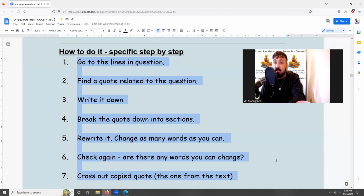If you're not good at English at all, then knowing these steps will get you through it. So copy these steps out and take your time with it. Now, very quickly, what the steps are: you go to the lines in the question. Okay, what does that mean?